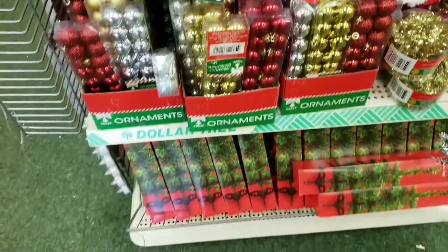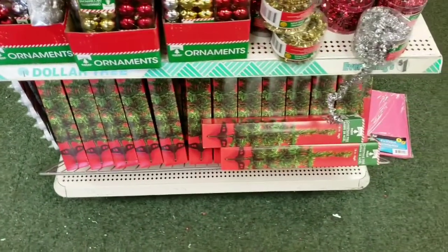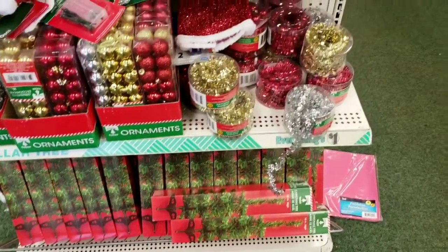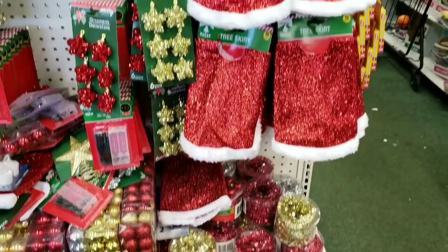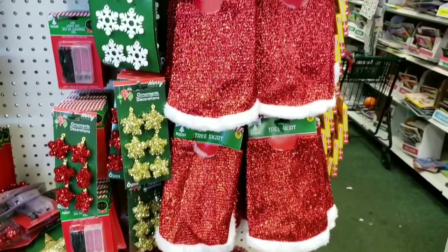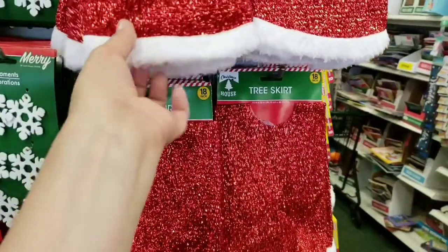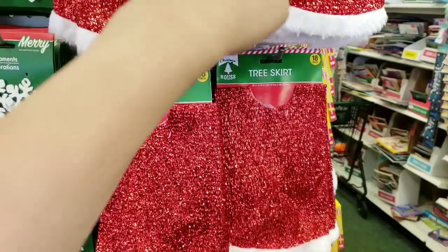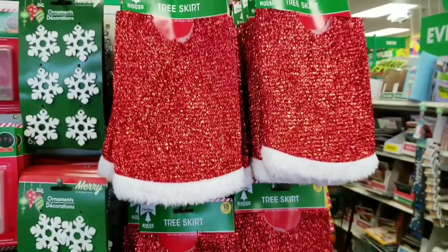So if you need a mini tree for your office or your work desk, go for it. Right now is the time to get it. I know it's super fast, but just buy it and put it away. And they come in silver, in gold, and in red this year. They have the little star ornaments, the little snowflakes, and of course the tree skirt. So adorable. So if I was you, I would go for it and just buy it and put it away.